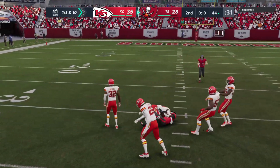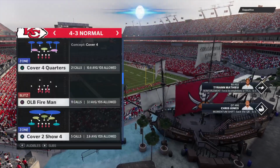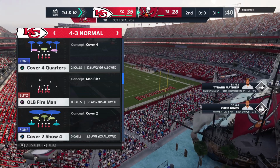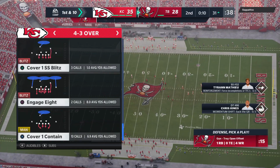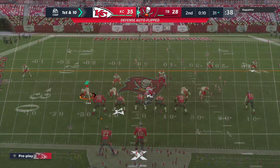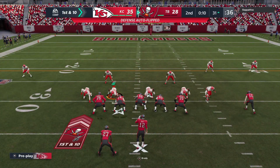That's complete to his receiver, Godwin. Now a timeout signaled for, and they'll get it with 10 seconds to go before halftime. 1st and 10 at the 31-yard line. Line of scrimmage, the 31 now on 1st and 10.